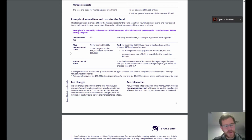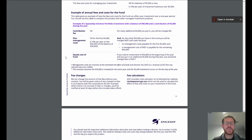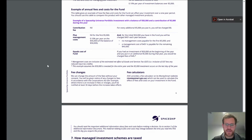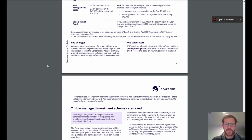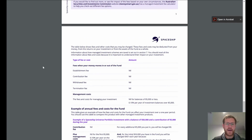If you're going to make money, they have to make money too. It's a win-win. But really important, and what I really love about Spaceship, is that whichever portfolio you choose, whether it's Origin or Universe, you pay absolutely nothing for the first $5,000, and after that it's only 10%, which is pennies. It is nothing compared to most other products, which is really cool. Okay, guys, so that's probably the tick of approval that I always see from Spaceship.